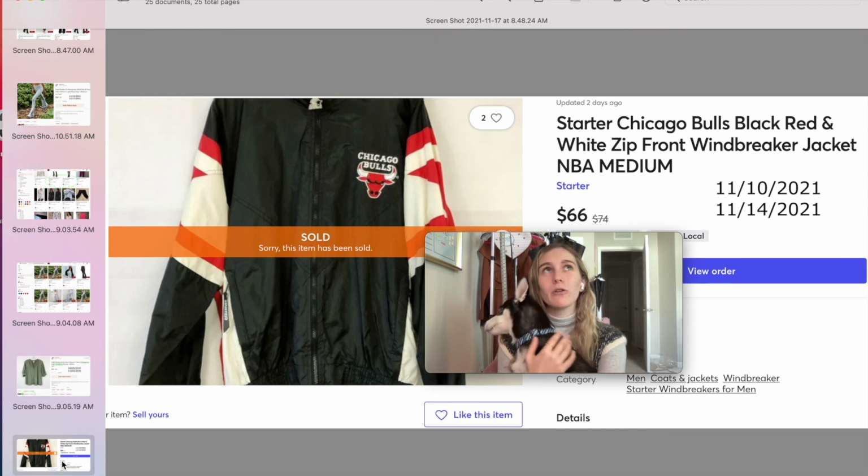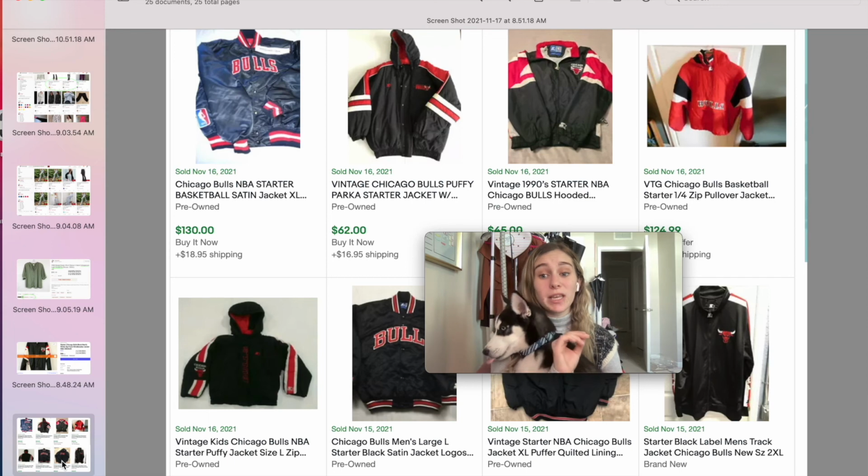Starter is a brand that creates NBA and NFL apparel. I don't know if they do any other major sports leagues, but they definitely do these two. Oh my god, things are falling out. But I know for sure they do NFL and NBA because I've picked both of those up before. And the Chicago Bulls ones in particular go for good money.